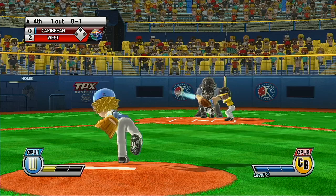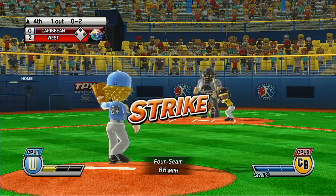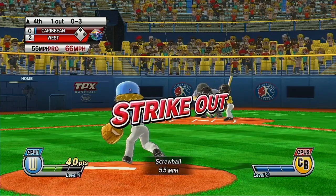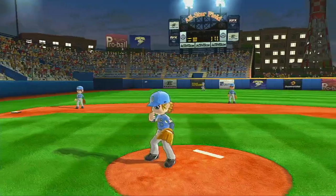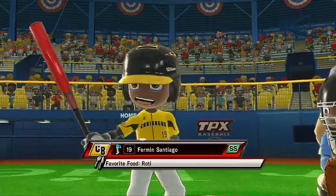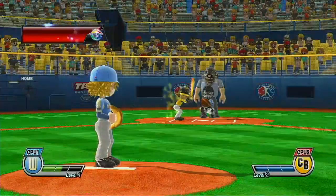Here's a good-looking young player. Strike. This could be a marquee team. Strike three. Well, you can't hit them all, but he should have hit that one. Strike three. Now batting, shortstop, number 19.